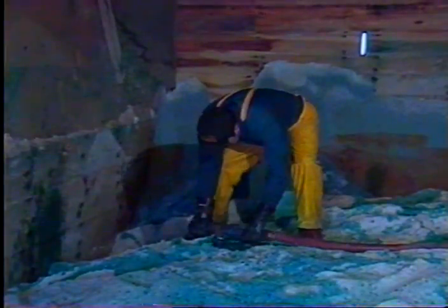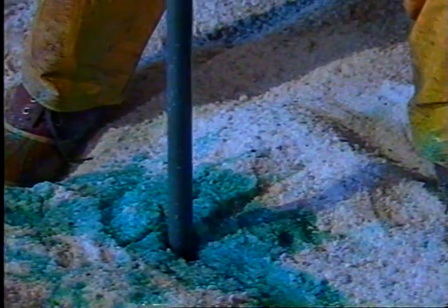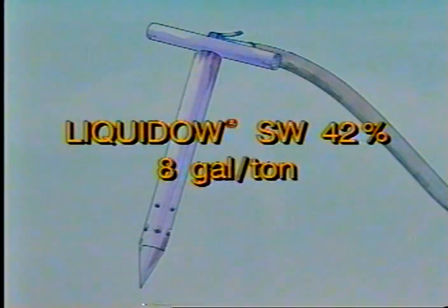A solution of LIQUIDOW SW42% calcium chloride, the liquid calcium chloride containing a water-soluble blue dye, is heated to approximately 90 degrees Fahrenheit. It's then injected into the salt pile at approximately 1 to 2 foot intervals using a special probe. The application rate is 8 gallons of LIQUIDOW SW42% per ton of salt. The heated LIQUIDOW flows through the stockpile, coating the salt with calcium chloride.